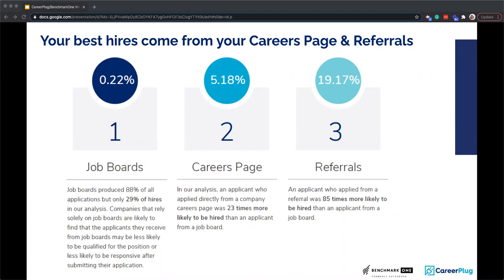And then you can look at referrals if you haven't already. 85 times more likely to be hired than an applicant from a job board. So if you're not utilizing referrals, you're not advertising to your employees and your current network, please do. This is an easy win. Referrals are hired at a much higher rate than any others. So looking at this, I don't want you to take away, hey, I should just go after referrals or just do these niche sources. It's important to diversify where your applicants are coming from. You want to use all three of these together. You're still going to get great hires from job boards.